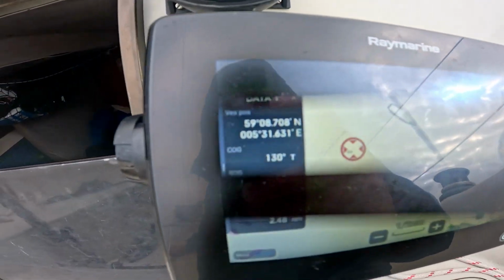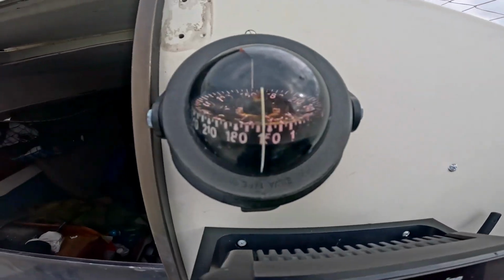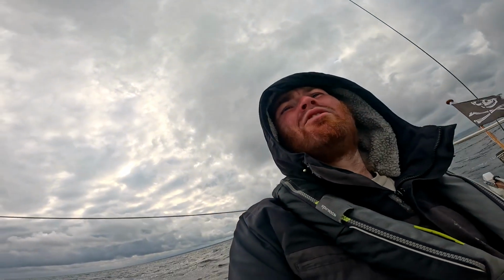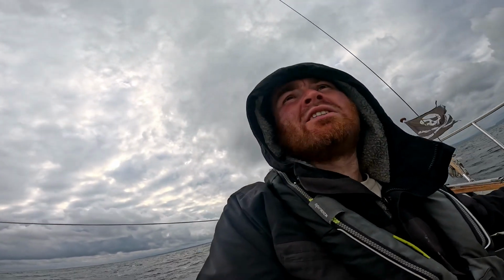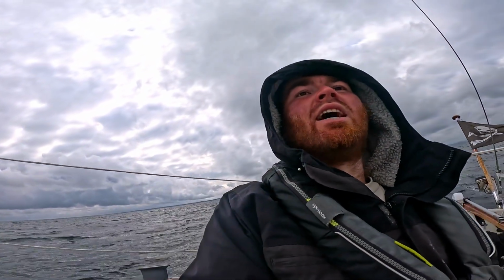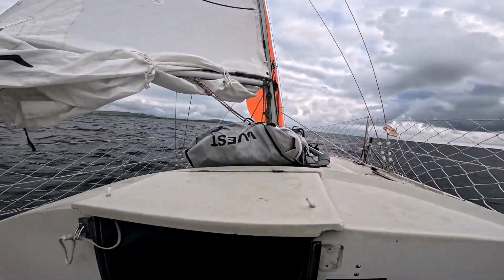It says course over ground on the chart plotter is 130, but here on the compass you clearly see that it's 160, right above 150. I've had this problem for a while. I think the solution will be to get a separate compass or some sort of sensor to put in the bow of the boat, because the way the chart plotter is positioned, it's kind of like using your smartphone as a compass whilst you're holding it and turning it around. I think it also uses my speed to calculate direction, but now we're nearly doing 5 knots and it's still not correct, although closer.